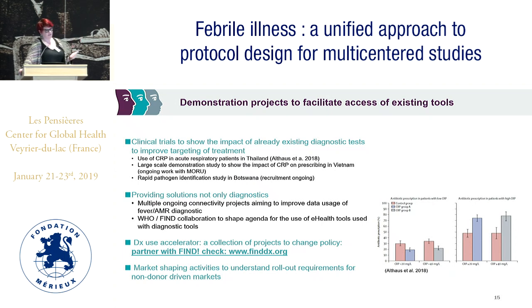How can you use currently available tests for fever management integrated into the ongoing standard of care, and how can we improve the outcomes? Outcomes can be hard, but how can we improve the targeting of antibiotics and hopefully outcome? This is something that's been funded by DFID, and we're currently looking for partners to work with us on developing protocols and a uniform approach for multiple different sites.